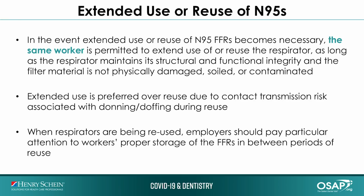So we talked about the little difference between the ADHA guidelines, which say to take them off, and I'm really not completely opposed to that concept, because many people have difficulty breathing through the N95 or find it exhausting. And if you can doff them and don them safely, then fine. But really what NIOSH has said is that they would rather you have it on for an extended period of time. When respirators are being reused, employers should pay particular attention to the worker's proper storage.